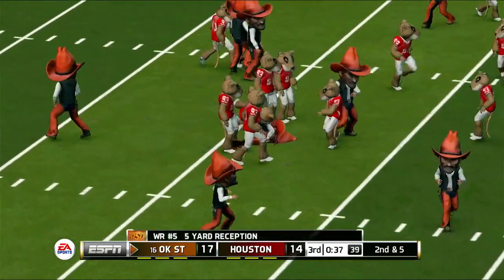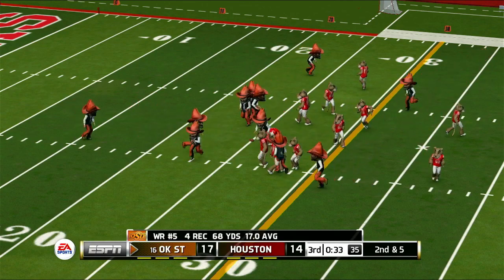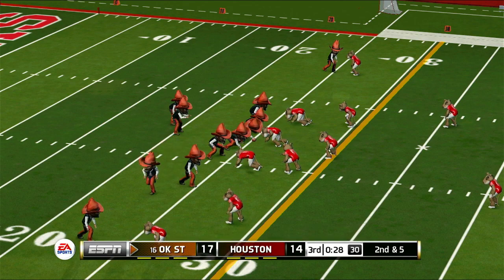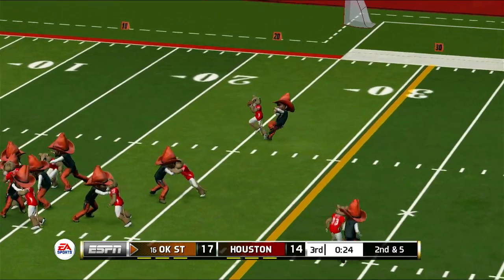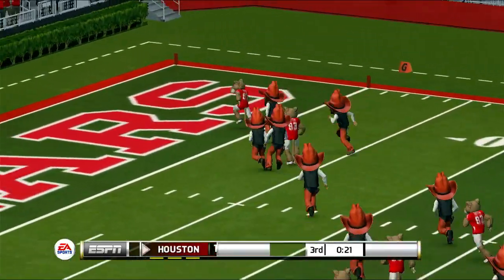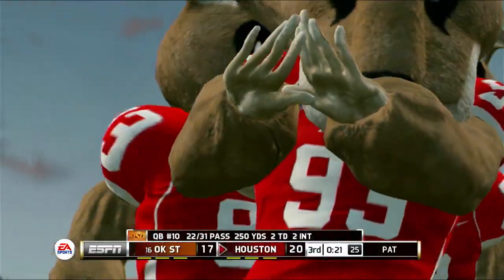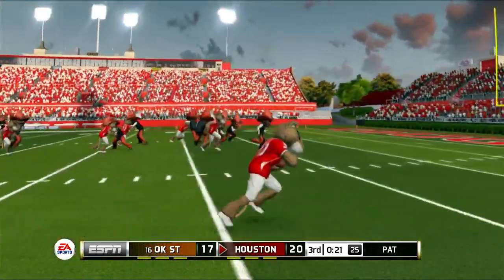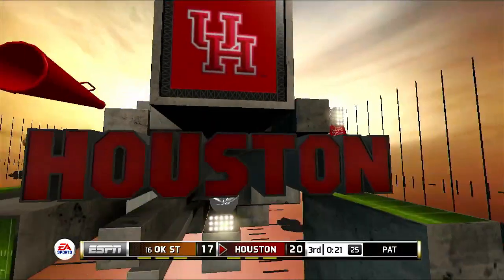Completes it, but he can't shake the defense. Number 23 brings him down at the 25-yard line. Empty backfield, quarterback in the gun, 5 wide receivers. Quick pass, intercepted. There he goes. Touchdown, Houston. So a great play by the defender to give his team 6 points. That was a very good play, and that will certainly help build his team's momentum.